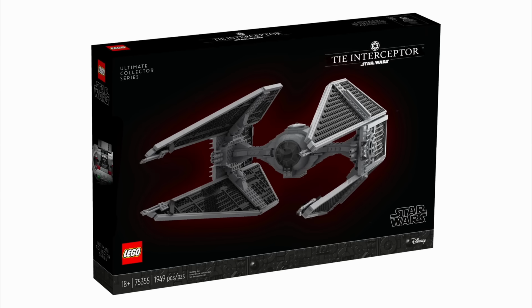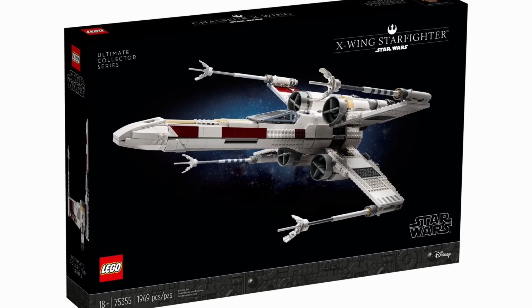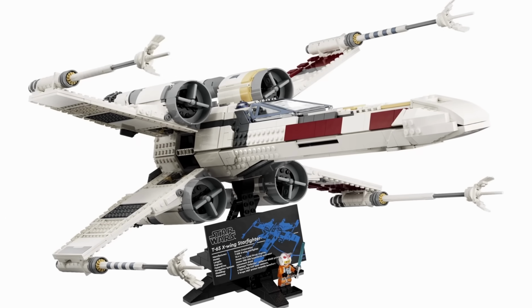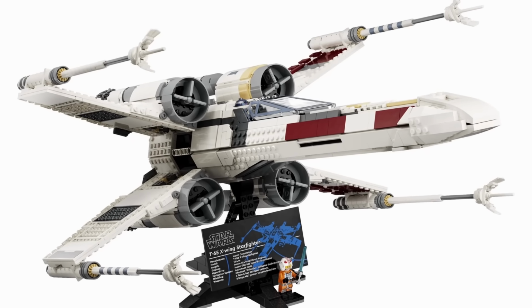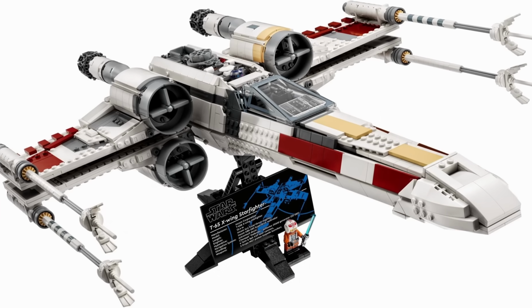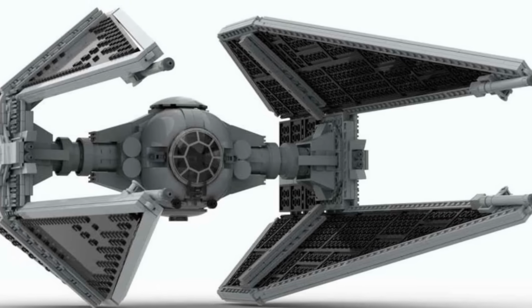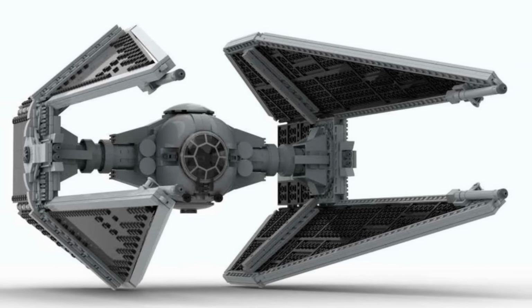And then lastly, the TIE Interceptor, like I said, is my most anticipated set from this wave. The UCS X-Wing that came out last year was, in my opinion, one of the best $200 UCS sets that's ever been made. Not the best, I think the UCS Slave 1 still holds that title, but it was definitely one of the best, and I think a lot of people overlook it because there's a lot of hate surrounding it, but in my opinion, it's one of the best $200 UCS sets ever made, and because of that, I have very, very high hopes for this TIE Interceptor. I think it's going to look absolutely incredible on display and even better next to my UCS X-Wing.